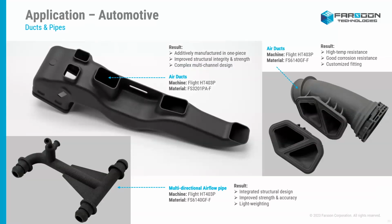The second air duct needed high temperature and corrosion resistant properties that our 6140 PA6 glass filled material excels in. This customer was able to print this custom fitted part in the 403, utilizing an engineering grade material with ease.